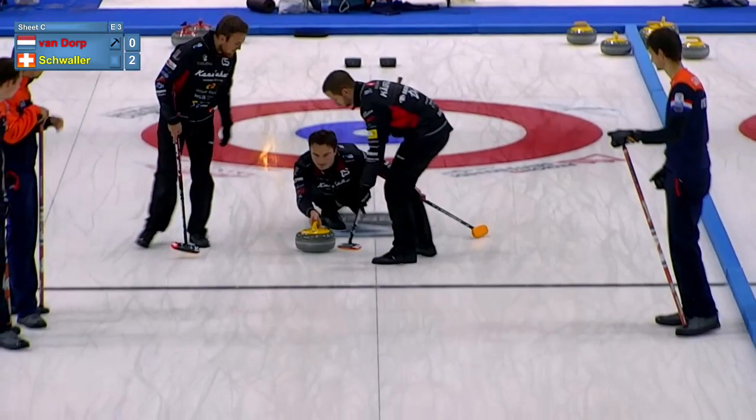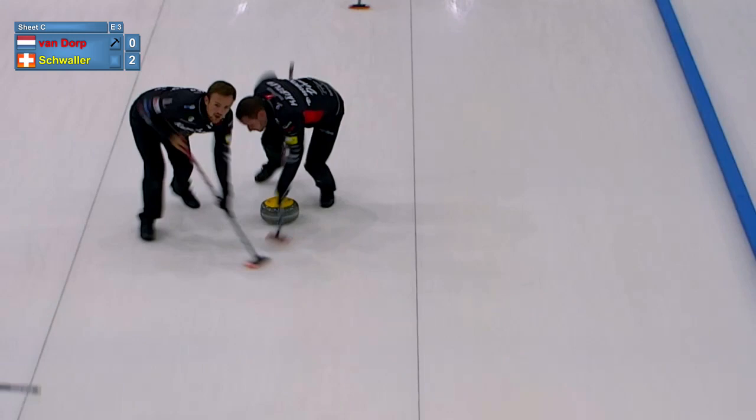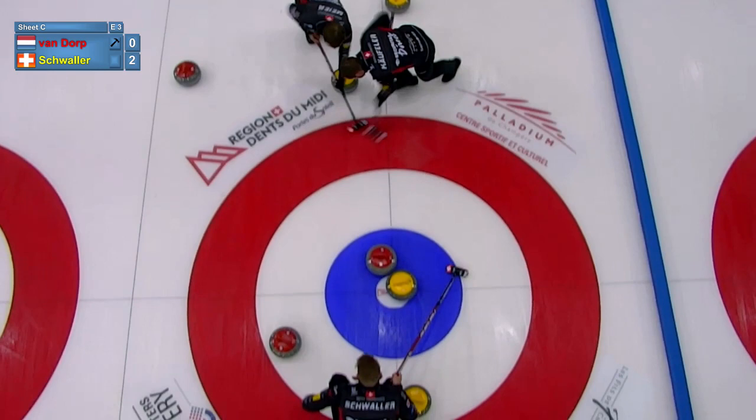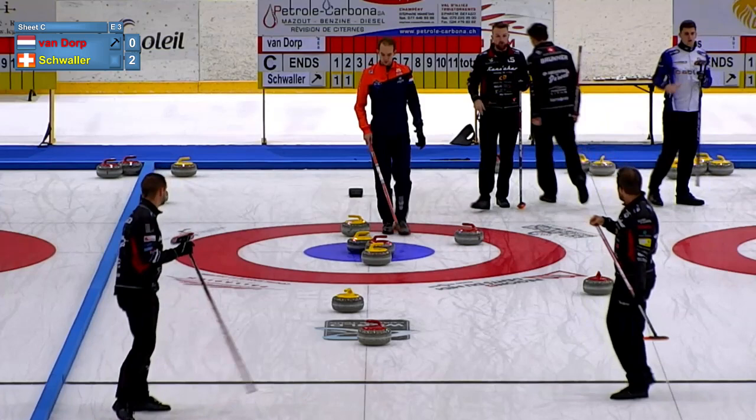And you can see Michael, lots of rotation on that rock. 4 or 5 turns on this arena ice. A little bit too much space at the moment, but here it comes. Very nice shot. In fact, no reason to touch the red because yellow is shot, so this is a really nice setup for the Swiss now. Backline!